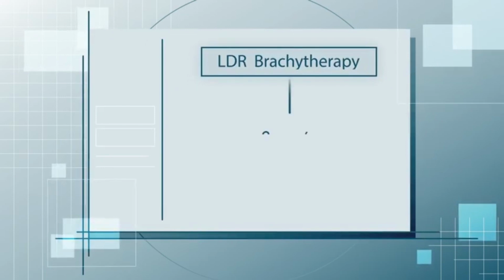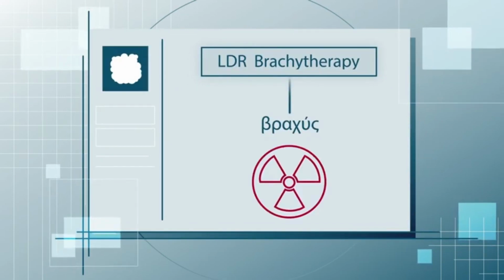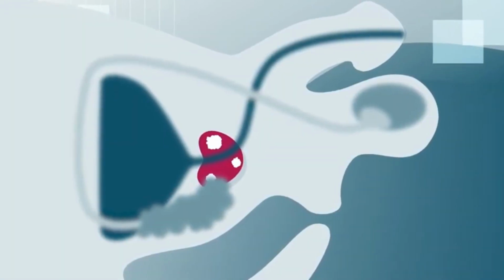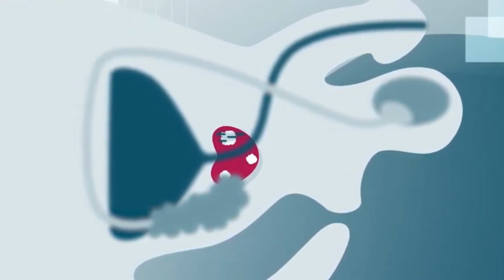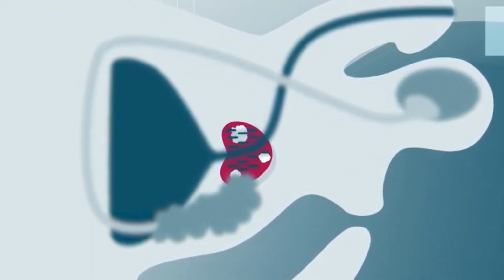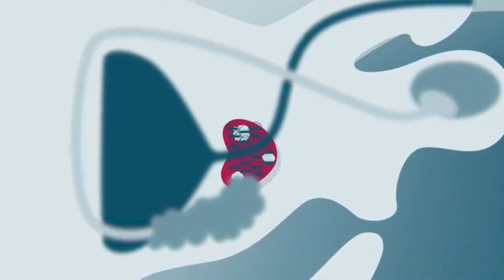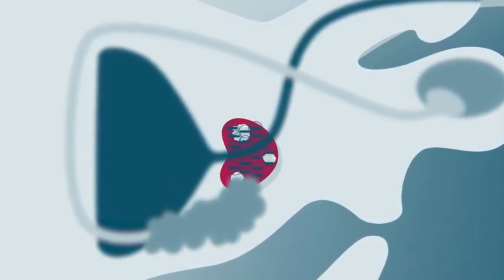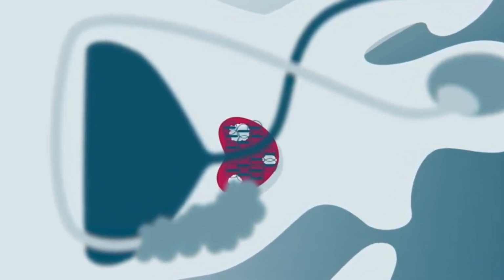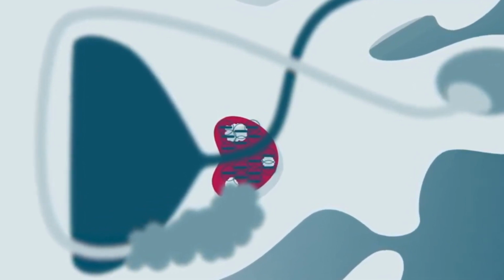LDR brachytherapy. Brachy means close and refers to the short distance between the radiation source and the tumor tissue. In LDR brachytherapy, small radioactive sources called seeds are permanently implanted in the prostate and thus directly into the tumor. In contrast to the nerve-preserving surgery, this procedure also easily allows the treatment of the area surrounding the prostate and thereby enables a significant improvement of the chances of recovery.